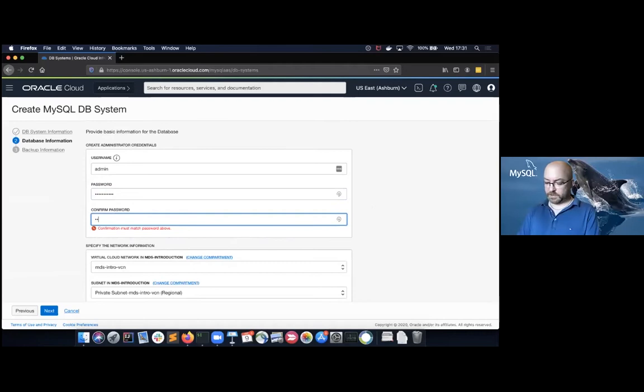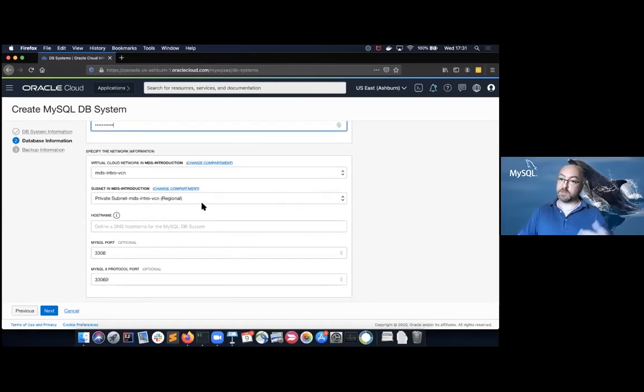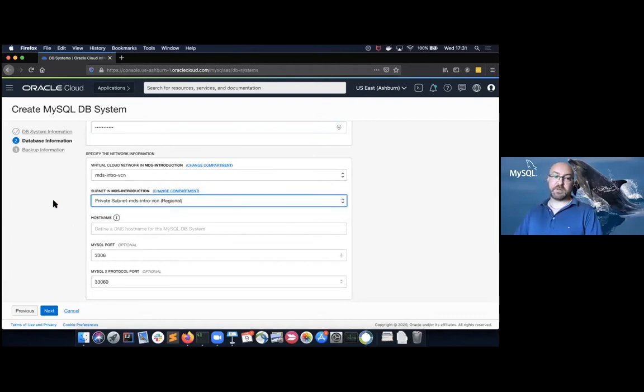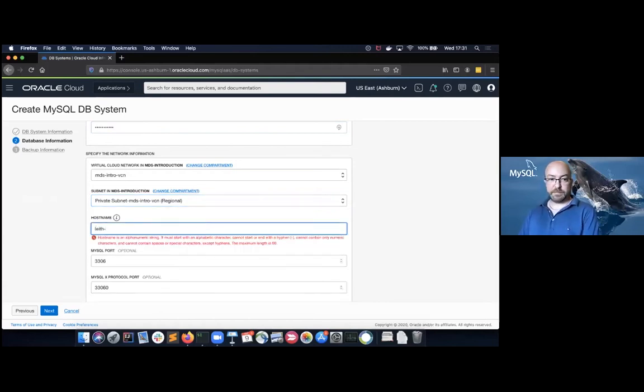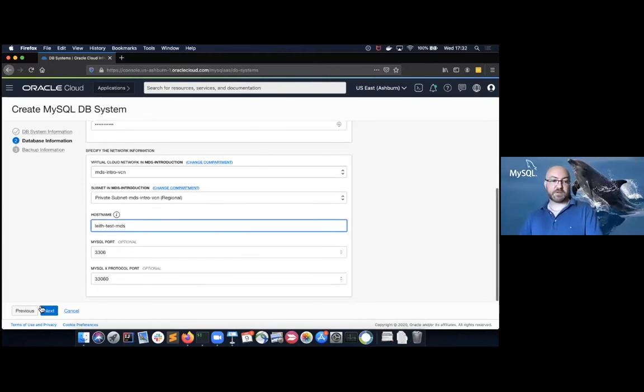They should match. Okay. And then you specify where in the network you want the database service endpoint to be exposed, essentially. I've created a network earlier. I used the VCN wizard in my test tenancy. It creates a private subnet. It does have two, but in my case, we default to the private ones. You can give it a host name. And then you can change the ports that we expose the endpoints onto. These are what we bind the normal address and the X address to, essentially the X coding address. So if you wish to change those, you can.